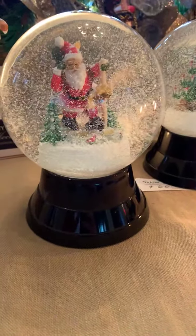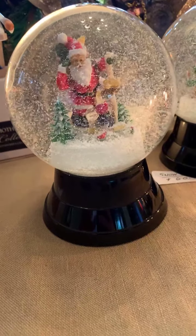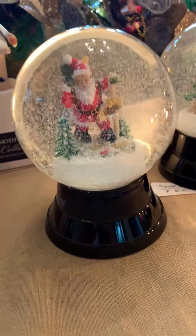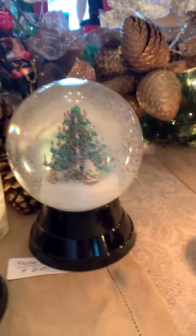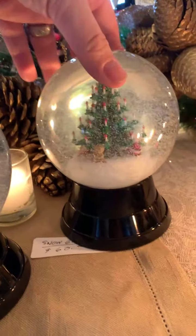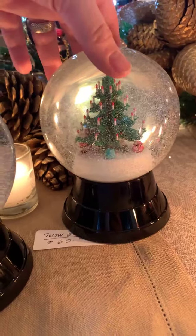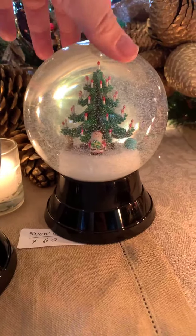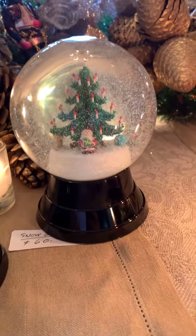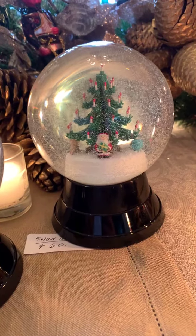And this one has a Santa in it. We only have one of these. This is the last one. I think they're on sale for $50. They were $60. And then we have a tree. We have 2 trees, and they have toys all around the tree: a teddy bear, a Santa, a little car, a ball, and a Santa with a little gift. But these are the very first snow globes.